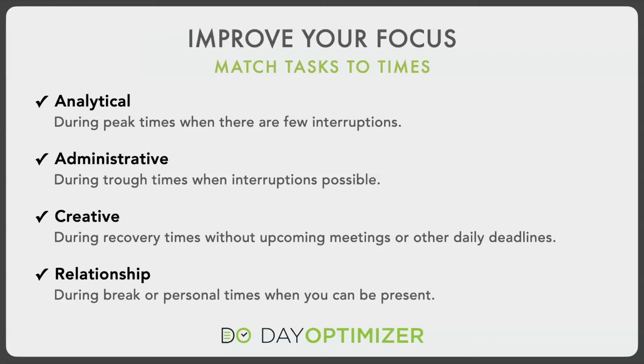And then I also put in the relationship. I think it's important to set aside time in our day to manage our relationships. And those can be both personal and professional relationships. But especially if you're working at home and you have other people in your household, taking breaks throughout the day to explicitly step away and connect and be present with the other people in your household can be very powerful. And just making sure that you're doing it in a deliberate fashion and not being too rushed about that.